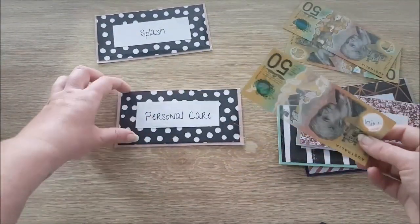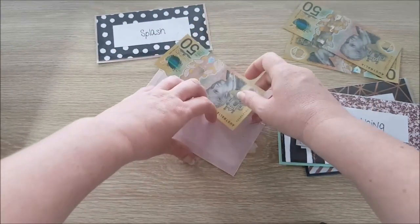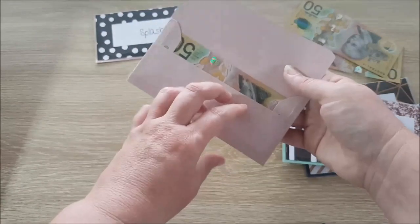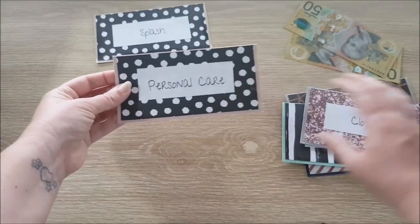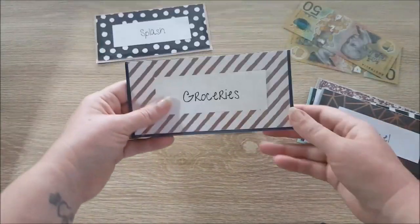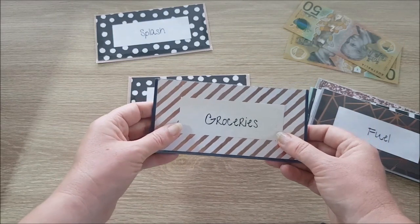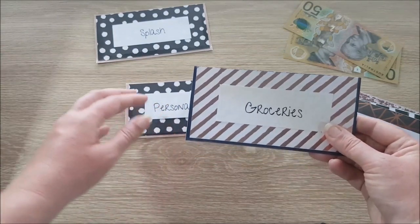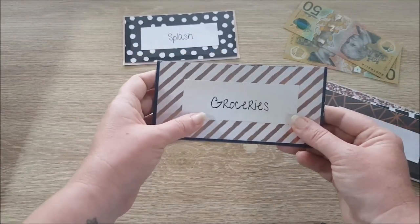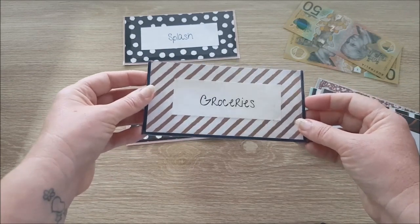Personal care is our category for things like shampoo, conditioner, toothpaste, deodorant, but also haircuts and anything else that would come out of personal care. So I'm going to put $50 aside in there. That is one of the things I do get asked a lot. Personal care items, although we buy them from the supermarket, our grocery allocation is really just for food, and it's not even for treats and chocolate and ice cream and soft drink and all of those sorts of things. It really just is for food for breakfast, lunch, dinner, and fruit and things like that.